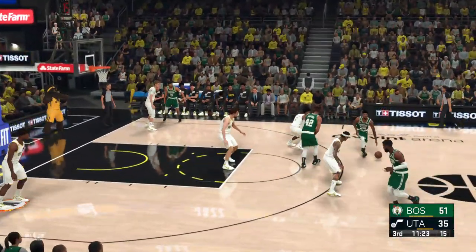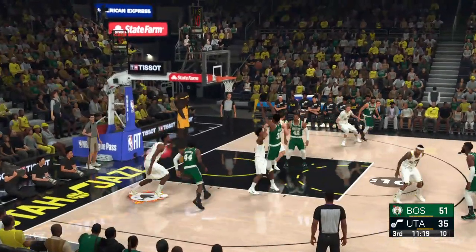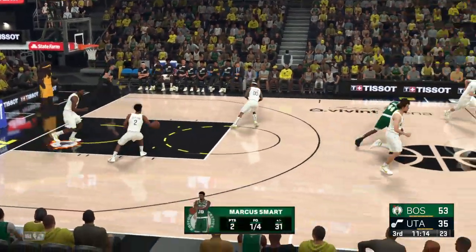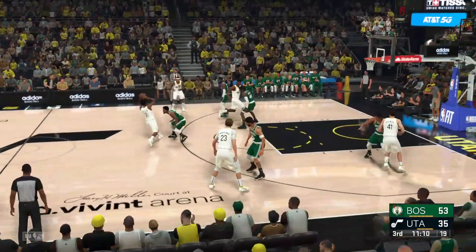Outside, Smart. Over Sexton, and there are the Celtics with another basket. And for people who would like to see Smart take fewer threes, that mid-range J is a welcome sight.